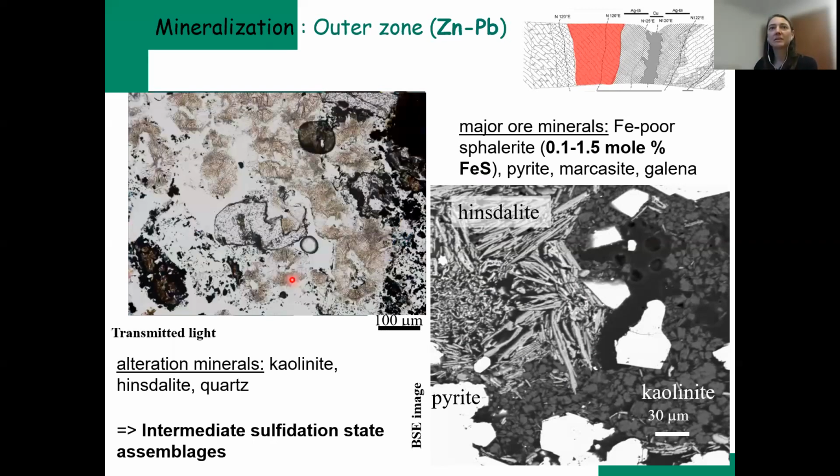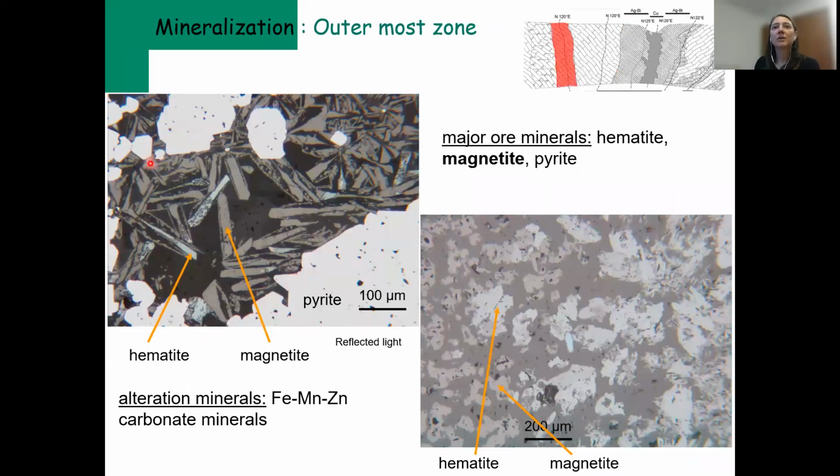Alteration minerals are still the same. Here are some clays, and the outermost zone is composed of hematite, magnetite. So sometimes the magnetite replaces the hematite, as here, or sometimes it's the other way around, where hematite replaces magnetite. So you can see that the fluid goes and comes, and they're encroaching of different zones when the fluid progresses, but then regresses. Right? And we have some iron, manganese, zinc, carbonate minerals, but these are not being exploited.